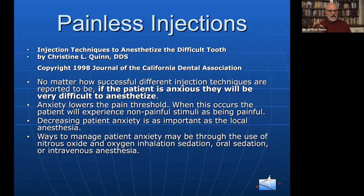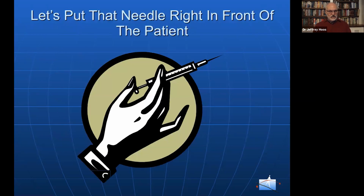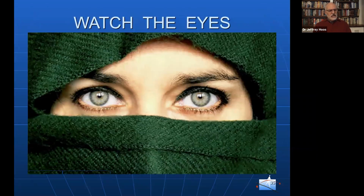Forget the last line. The first thing we want to do is put the needle right in front of the patient's face. Sure, right. The second thing we need to do is watch the patient's eyes. The eyes give it away.